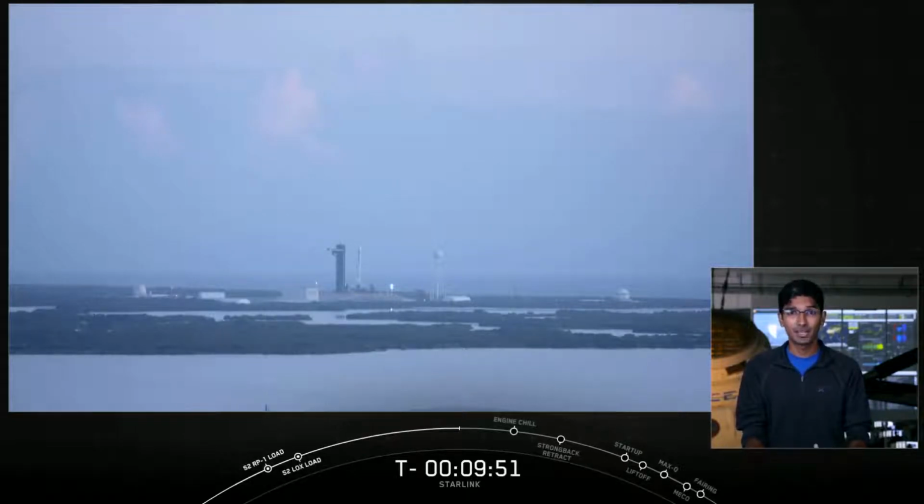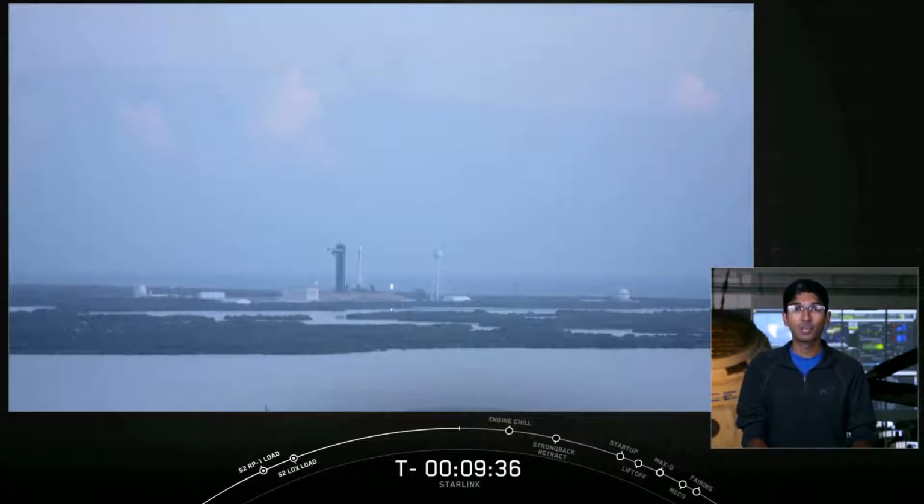If you've been following along at home, we've had to stand down this mission a few times now due to unfavorable weather conditions, as well as an out-of-family reading on one of our ground system sensors. But all the vehicle systems and ground systems are looking healthy today. Weather, we're tracking one item, possible cumulus clouds along the ascent trajectory, so we'll keep you apprised of that as we hear more on the nets.